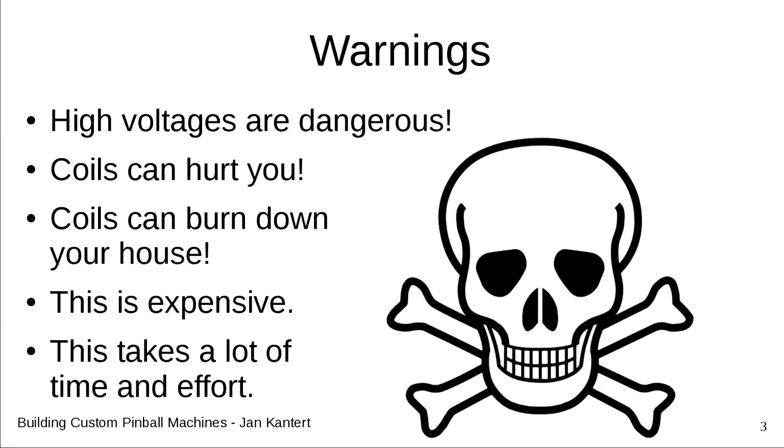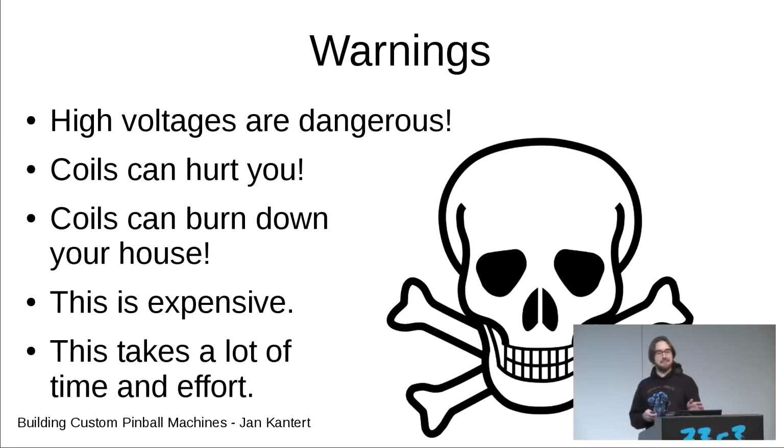But let's start at the beginning. Small warning: inside a pinball machine, there are high voltages. Just turn them off before touching them. You also get coils, and they can hurt you. If you drive them incorrectly, they will burn, and they can also burn down your house. This is an expensive hobby, and it takes a lot of time and effort. So maybe consult with your girlfriend or better half before. But if you're fine with this, then let's go.